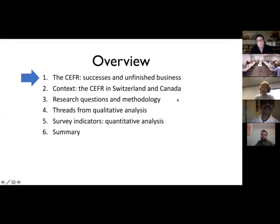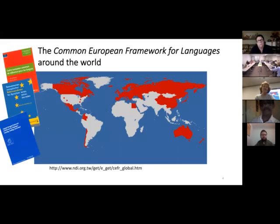Doesn't look like it's going with the arrow, but in this way it goes. So as I said, the Common European Framework is used around the world. This map was from 2000, like 5 or 6 years ago. And you see all the red areas is where it is being used.